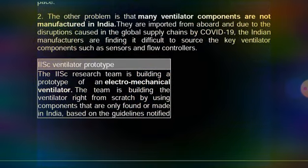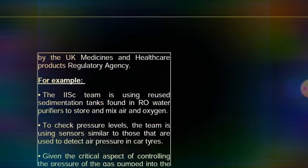IISc Ventilator Prototype: the IISc research team is building a prototype of an electromechanical ventilator. The team is building the ventilator right from scratch by using components that are only found or made in India, based on the guidelines notified by the UK Medicines and Healthcare Products Regulatory Agency.